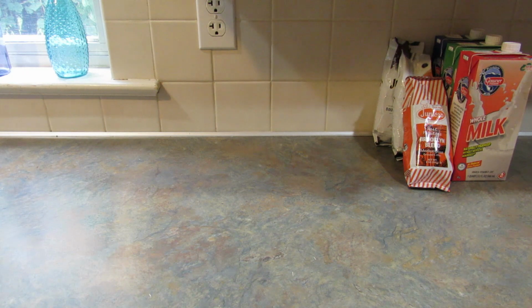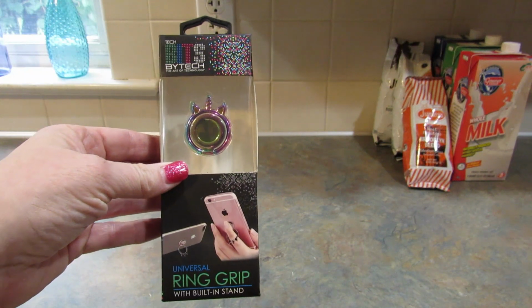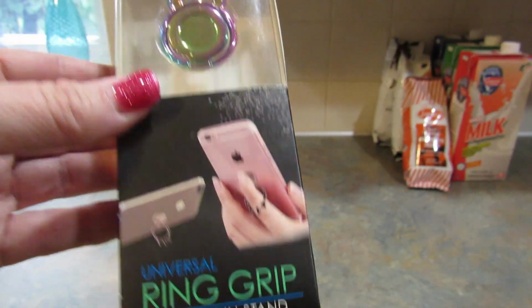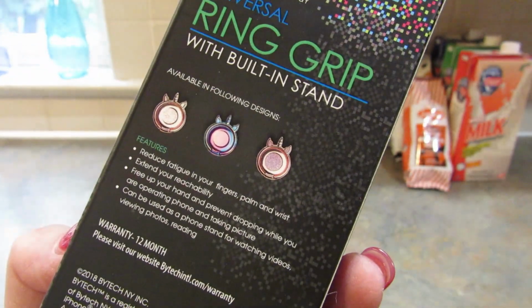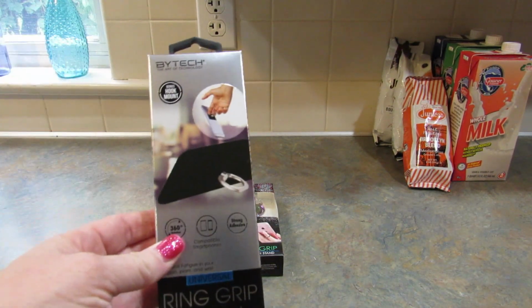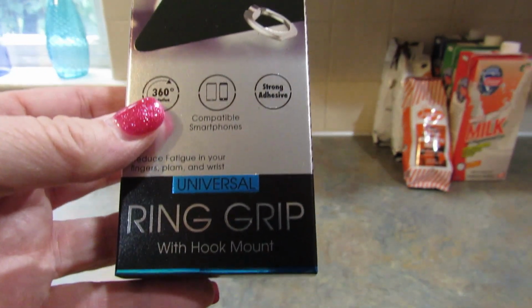So then I found a bunch of tech items by ByTech, and I bought some, took pictures of others. This I thought was really cute. It's a unicorn universal ring grip with built-in stand. Isn't that cute? And it has a 12-month warranty. Anyway, I just thought that was adorable, so I grabbed that one. Ooh. And then I found this one. It's just a regular ring grip with a hook mount.